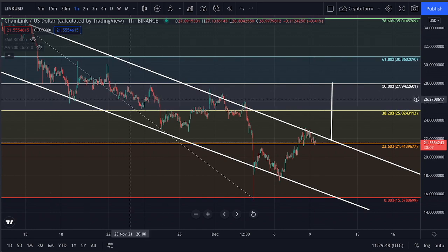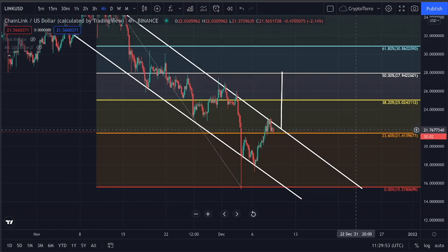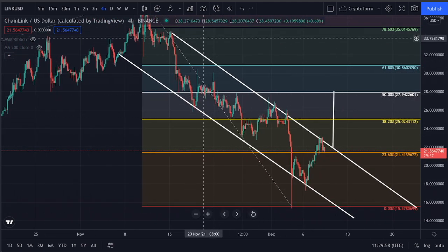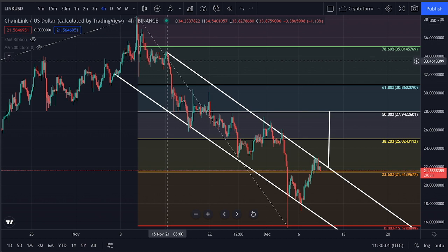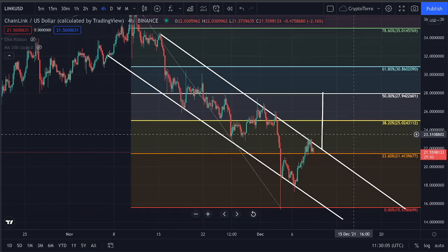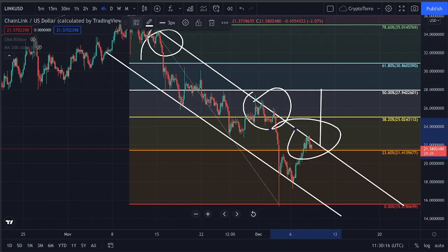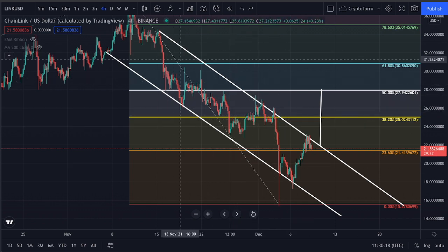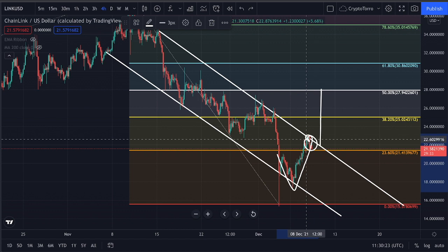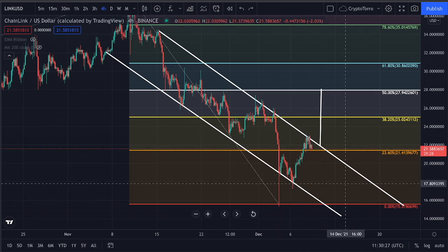So for sure, we have been inside of this descending parallel channel. I would like to call this a descending parallel channel for quite a while now. It started on the 15th of November, and right now on the 9th of December, we are still inside of this downtrend, and we have seen this descending resistance with multiple touch points below getting formed. So that is for sure something absolutely important, and you can clearly see that we as well went all the way towards a retest where we are currently trading at, and we got rejected. So that is absolutely something you would like to consider right now.